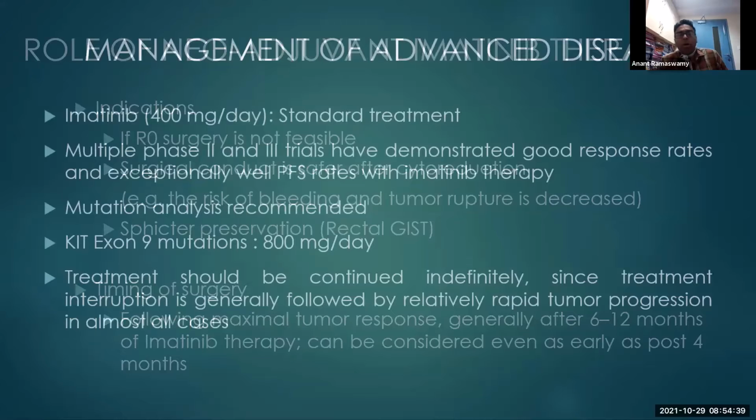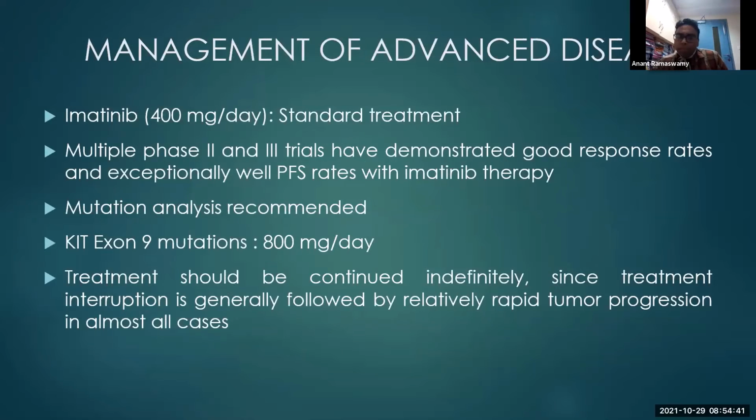The standard treatment for advanced disease is imatinib 400 milligram per day. There are multiple phase 2 and phase 3 trials. And the only difference is that you always start with 400 milligram, but in exon 9 mutants, you give 800 milligrams per day. This has been seen in multiple studies on post-hoc analysis. There is no single randomized trial in exon 9 patients where they have given 400 and 800 and said 800 is better. But it has been clearly seen that in exon 9 mutants, 800 is better.